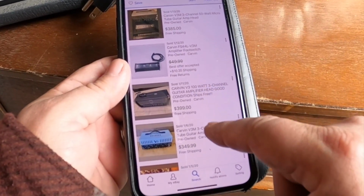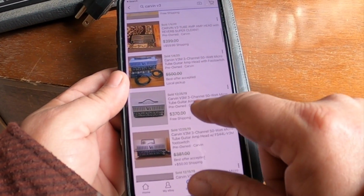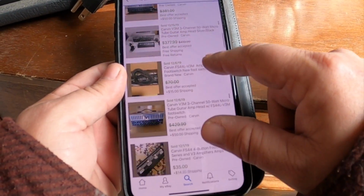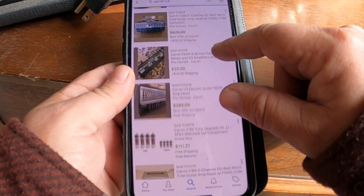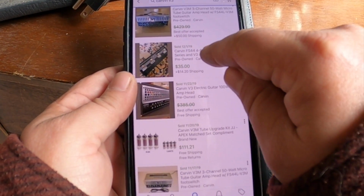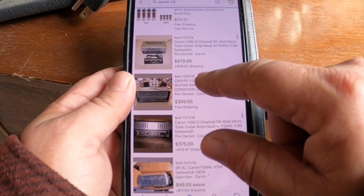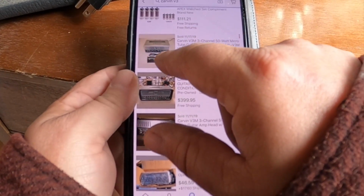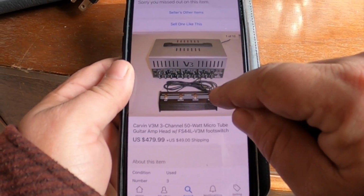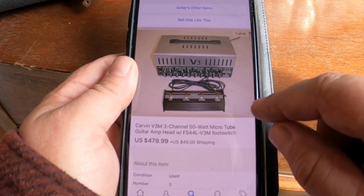Okay, $3.99, $3.49, $3.85, $3.99, $3.70, $3.81, $3.77. Okay, so we got it. It looks like it's between $300 and $400 if it's in working order. There's that pedal that we found the other day. A foot switch is what it's called. $35. Oh, look, there's the foot switch with this. See that? So I need to find where I put it. I think I put it in one of the trunks because that can be sold with this.